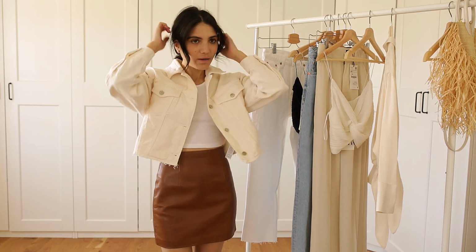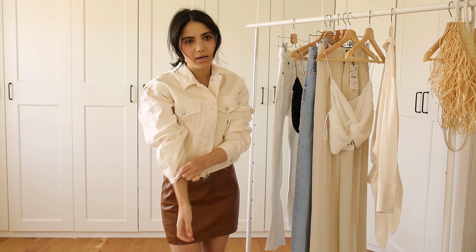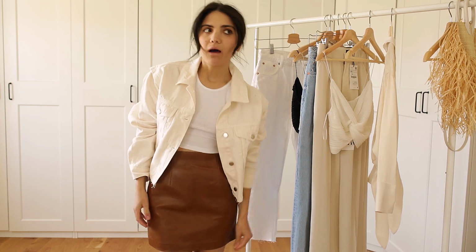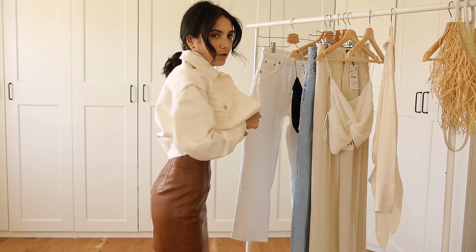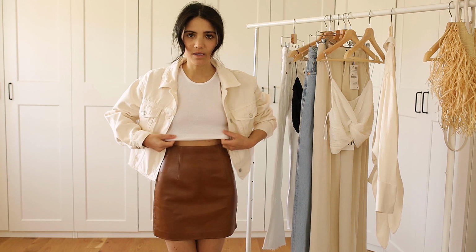Okay, so I think I love the jacket, to be honest. I do feel like it's very boxy though. I don't know. I love the skirt though. I think the skirt is absolutely gorgeous. I just want you to see it from the back. I don't know if you can see fully. I really like the skirt, to be honest.